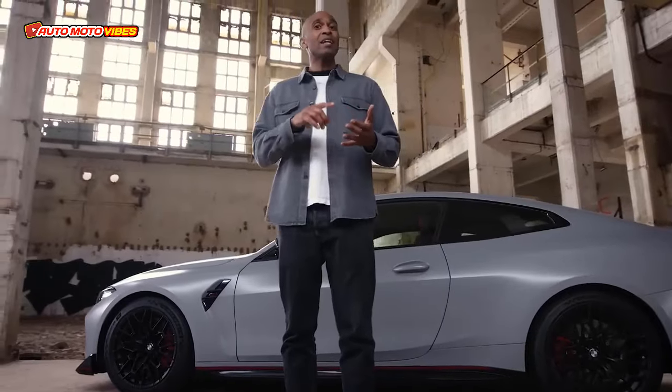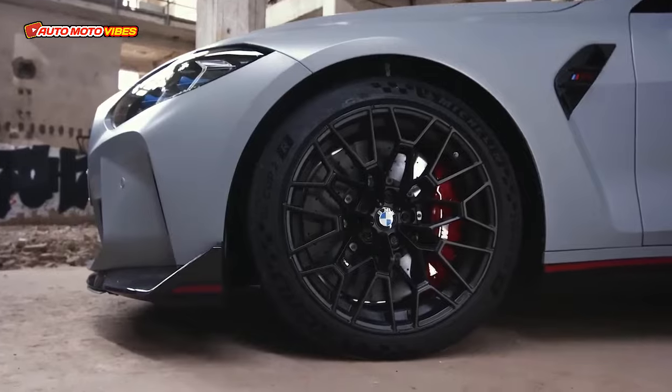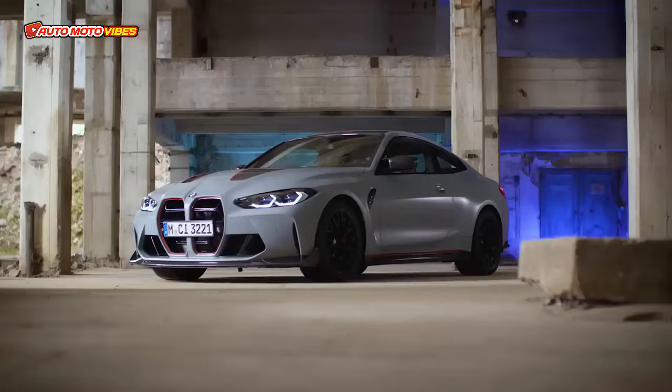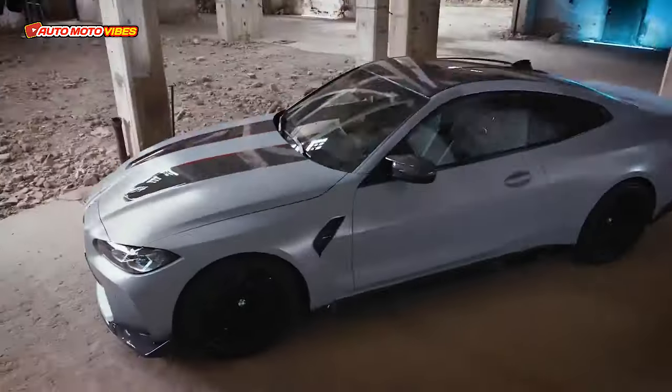well as the 19 and 20 inch 827M alloy wheels in matte black, make it ultimately clear: this is not your regular BMW M4. I'd say that's about the facts of the car. Let's go for a walk around.